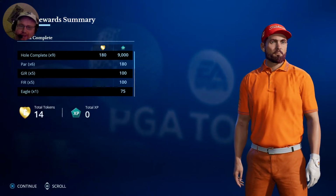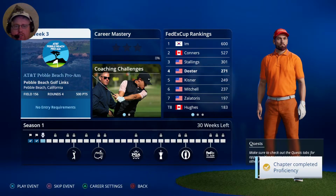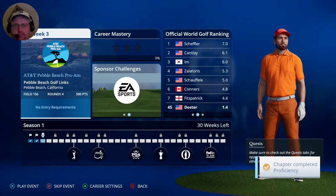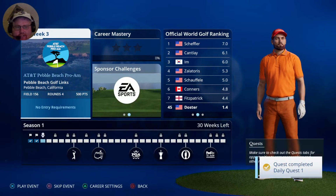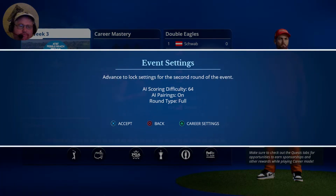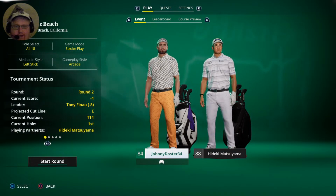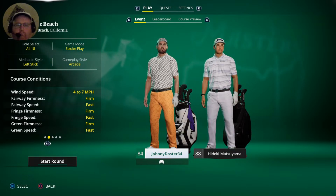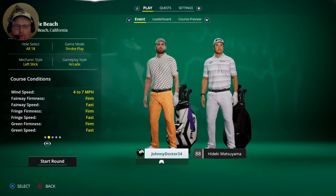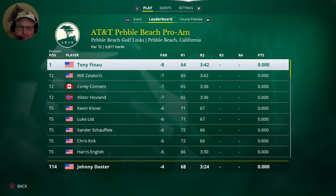That will end this first round. And not too bad of a game for me. We're 4th in the FedEx Cup standings, so that is not bad. We're 45th in the world golf rankings. Me and Hideki Matsuyama will be teeing off together. 47 mile an hour wind speed, that's perfect for me to do some serious damage. And we'll tee off at 3:24 in the afternoon. We're tied for 14th place as of now.